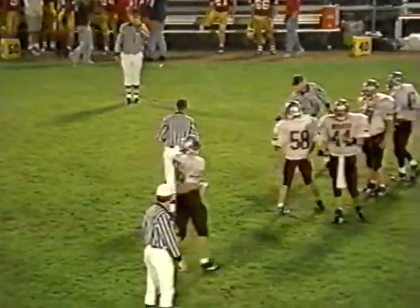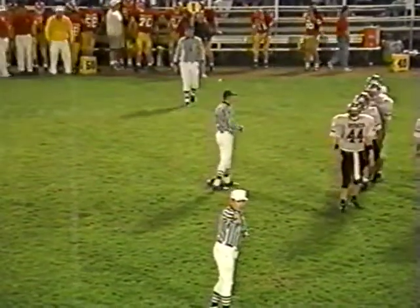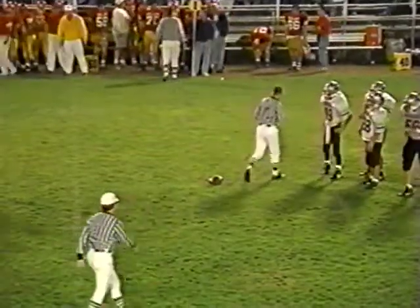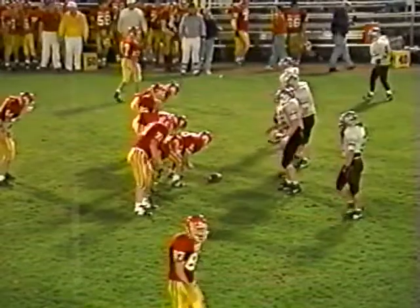Ankenbrand's thrown about 4 perfect passes right in the numbers. And I mean, you couldn't have thrown that more perfect. If he wouldn't have turned around, he'd probably be laying on the ground because it hit him so hard in the back. Brad Holman stuck in the hole in his helmet.